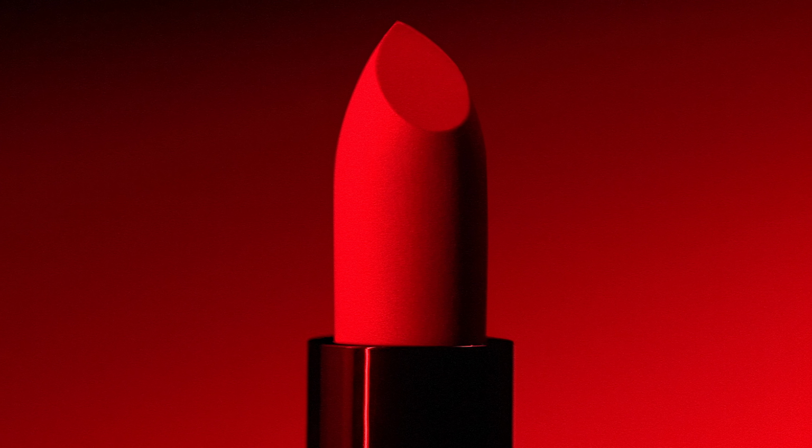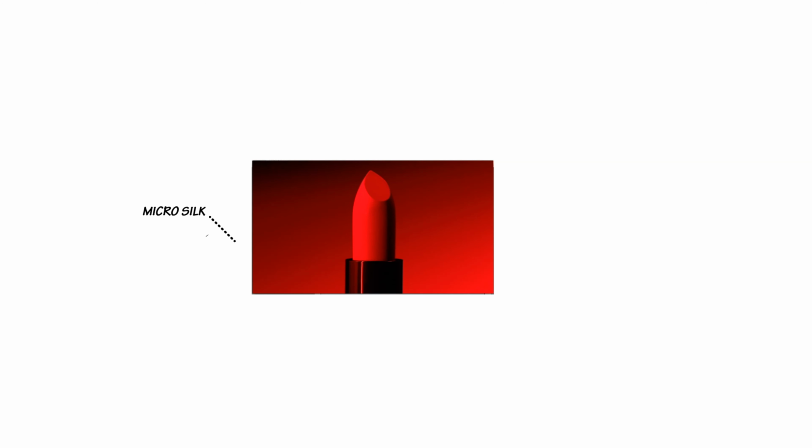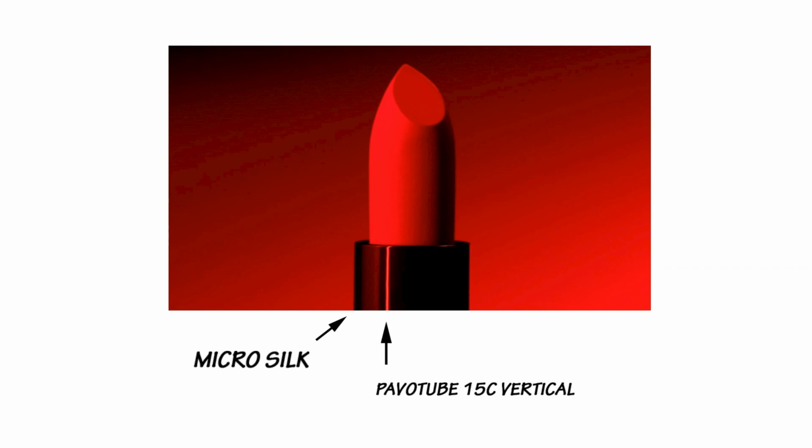And for this ending beauty shot, Mark basically did the same thing he did with the melting lipstick shot, except there's no mirror and there's no white card. But we still have that lovely Pavotube highlight at the base of the lipstick.